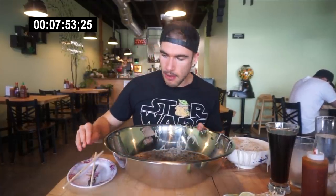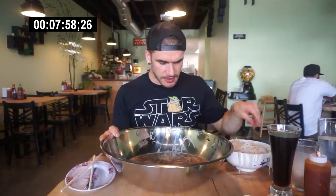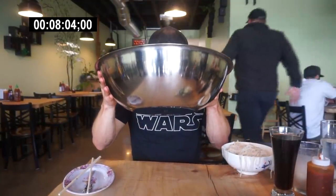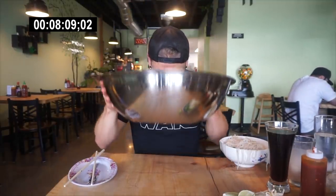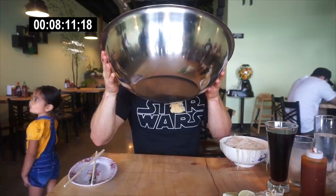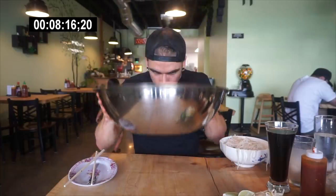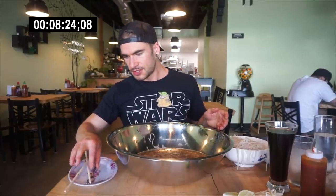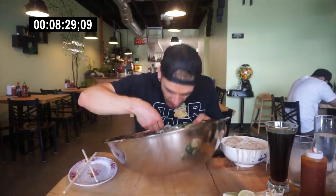We're trying to guess how fast I'm doing. So a little slower today. Yeah. Already a little bogged down, to say the least. Getting rid of some of the broth, so hopefully it's easier to kind of navigate. I do have a fork here. I may try to cop out and use a fork. Let's see how that helps at all.